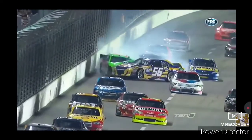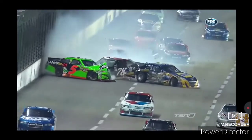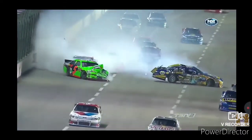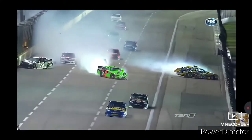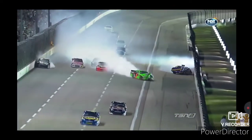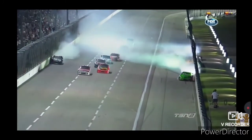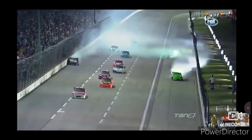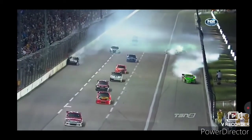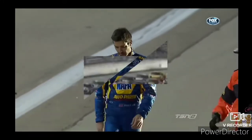Well, what another close call hit for Allmendinger in that 43. And Regan Smith in the 78, just nowhere to go. And Jamie McMurray in the 1 is going to sneak through here. Woof, and miss it. Trevor Bayne also did a nice job of getting through that, as did Dave Blaney, Tony Stewart, and Joey Logano. That's three used up race cars really there. Really is. That 5 car took a hard lick.